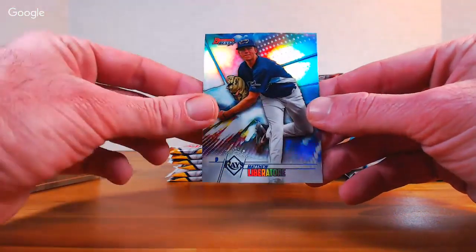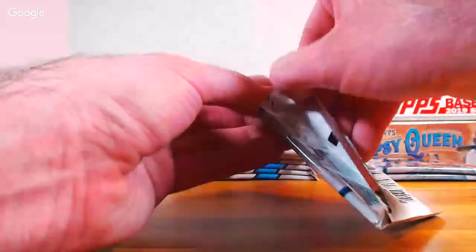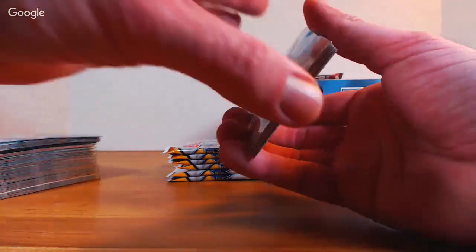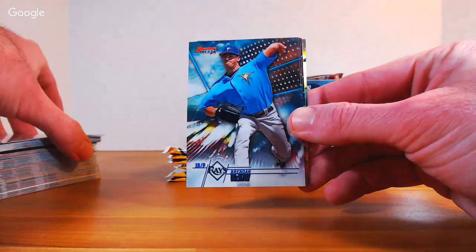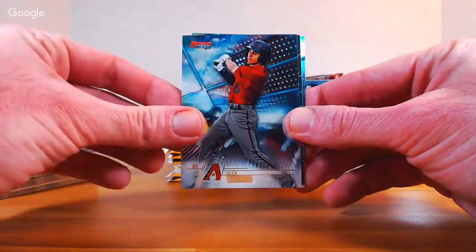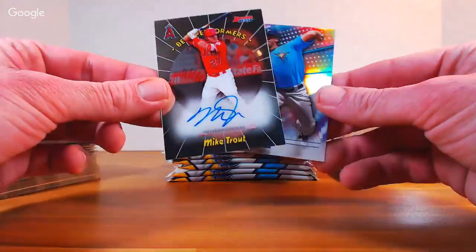and Matthew Liberatore, refractor prospect for the Rays. I didn't realize how high on the Rays prospect chart he was. Ryan Weathers, prospect Padres. Brendan McKay, prospect Rays. Alec Thomas, prospect D-backs. Whoa! Holy crap.